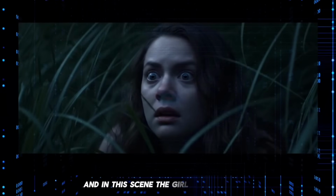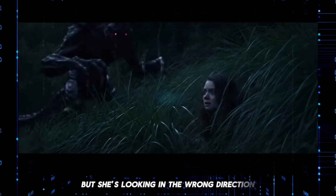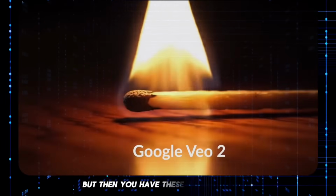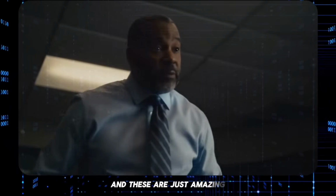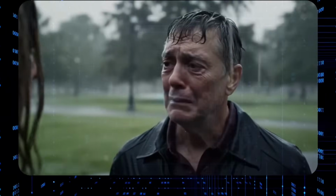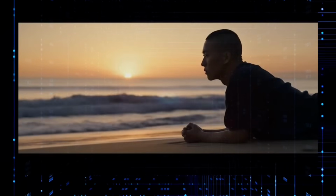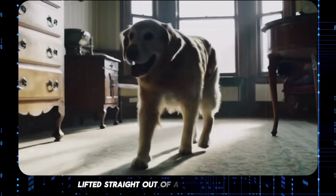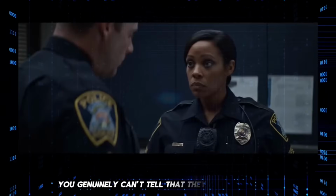And in this scene, the girl seems terrified, but she's looking in the wrong direction, not at the monster. So there's still room for improvement in the horror department. But then you have these cinematic shots, and these are just amazing. Look at the lighting, the composition, the detail. These look like they were lifted straight out of a Hollywood movie. You genuinely can't tell that they are AI generated.